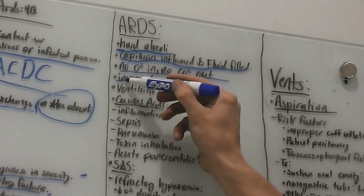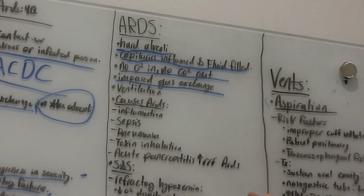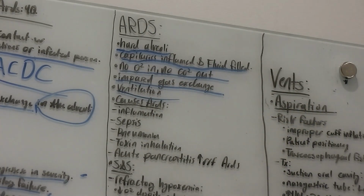We got that impaired gas exchange. Priority nursing diagnosis would be that, and ventilation. We're probably going to put them on a vent. Now, the biggest thing with the patho, you just need to know that the alveoli become fluid filled and they become stiff and rigid and hard.